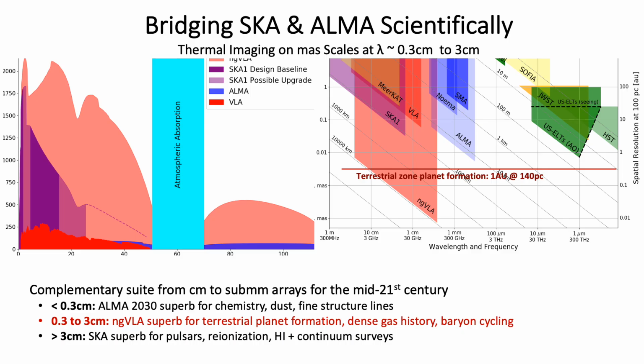The plot on the right shows angular resolution against wavelength for these facilities at all wavelengths. What I want to highlight here is that the horizontal line shows the angular resolution necessary to achieve 1 AU linear scale resolution at a distance of 140 parsecs, the nearest major star-forming region, and that is for studying forming Earth-like planets. And not surprisingly, you can see the US ELTs over there on the right are approaching that sort of angular resolution as well, because some of their key science is, again, to image and characterize atmospheres of terrestrial planets that have formed.